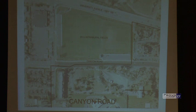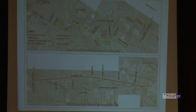And then move out on University Avenue. This is just the map that's there. With that, I think that's kind of the big picture, and now I'll let Cash talk about some of the specifics of the construction schedule.